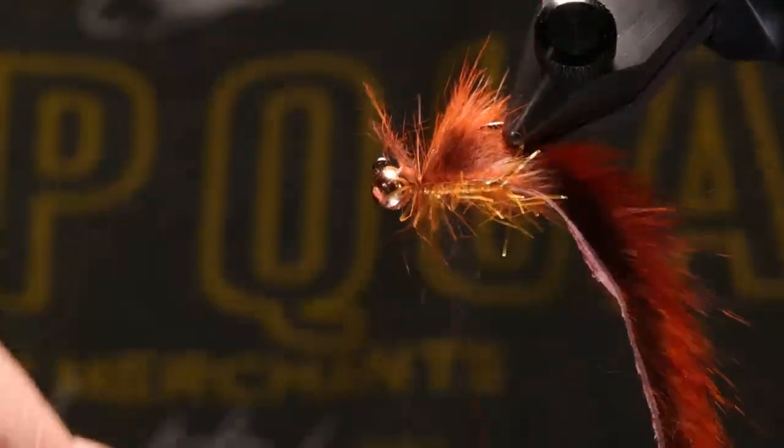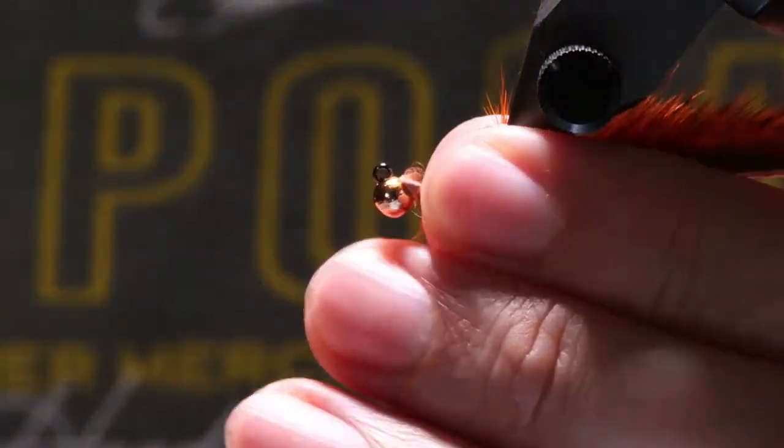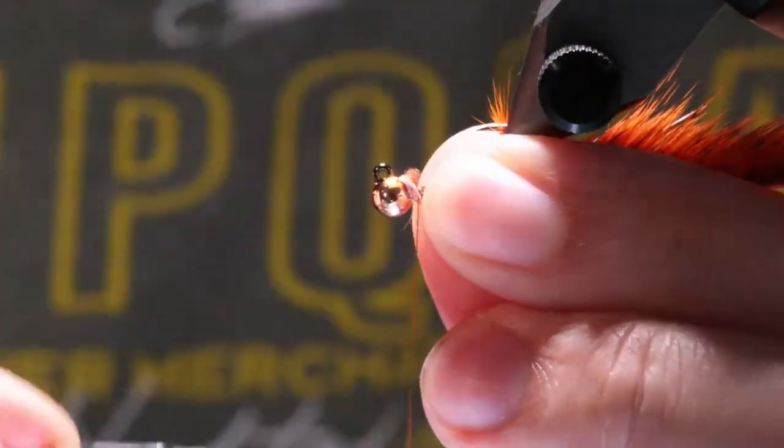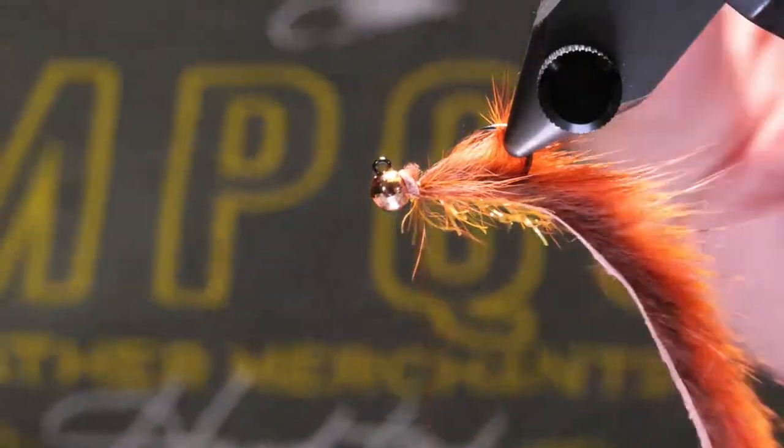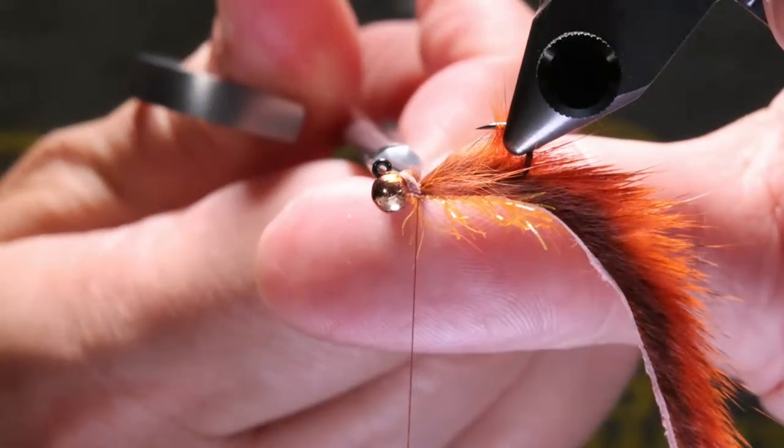All right. So we've got that tied in. We'll pull everything back here. And now I'm going to kind of work on taking this out a little bit. Just a little bit.